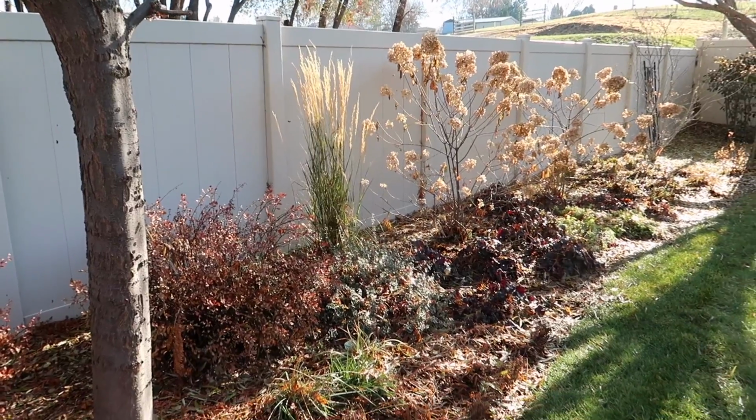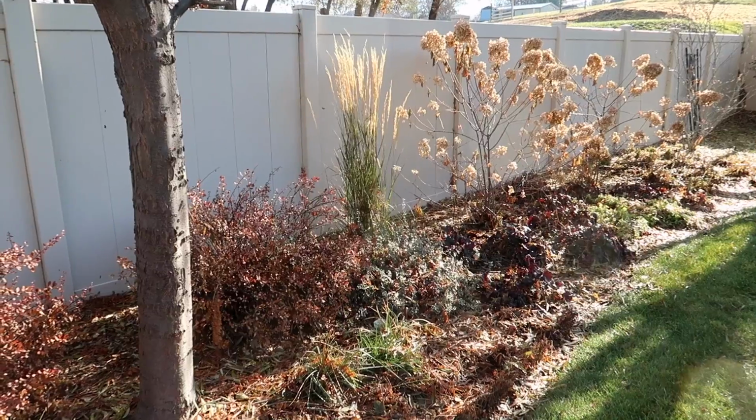I managed to fit about 35 daffodils in the front area and then 65 in this back flower bed, and I think it's going to be really pretty. I love this spot right here. There's so much going on in here and I think it's so pretty.